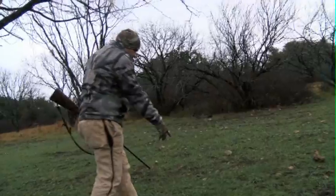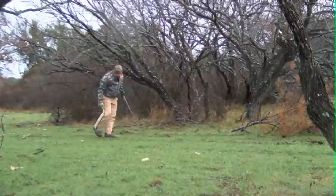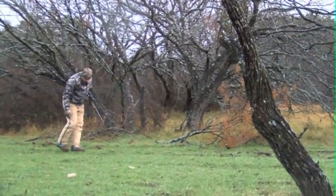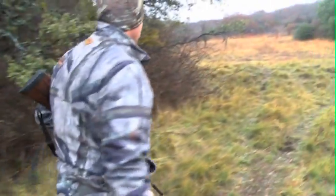We chilled for a few minutes, and then we got out of the stand, found a really good blood trail. I don't think this guy went very far at all. Sure enough, about 100 yards from the stand, deer on the ground. Jared's harvested his Central Texas buck for the year.